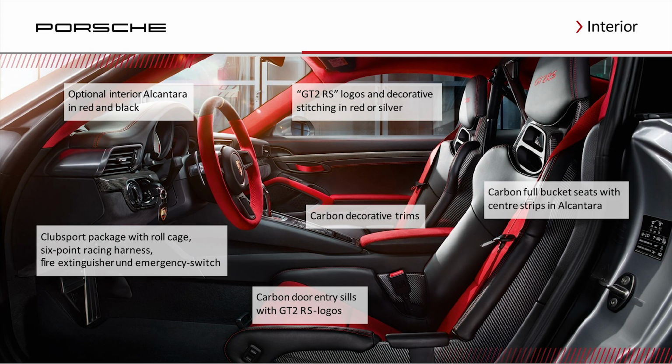The inside of the GT2 RS is a special place to be in. It has GT2 RS logos and decorative stitching in red or silver color, carbon fiber trims, carbon fiber door entry sills with the GT2 RS logo, full carbon fiber bucket seats, and a Club Sport package that includes a roll cage, 6-point racing harness, fire extinguisher, and an emergency switch.